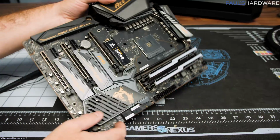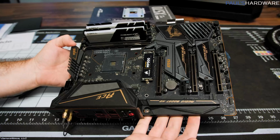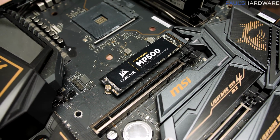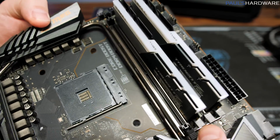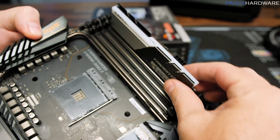Although this board has received a fair amount of use, it's still in great condition, although it is a little bit dusty. But this was my X570 testbed board for quite some time, and it actually came pre-installed with a Corsair MP500 SSD, as well as my Trident Z Neo benchmarking memory kit. I have a few of these kits so that I can use the same kit across different platforms for benchmarking. But it was easy enough to pop those off, and then I just had to take care of the dust.